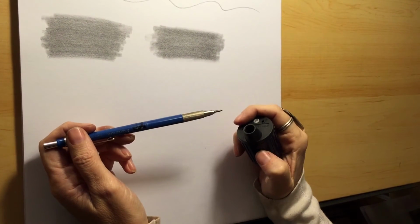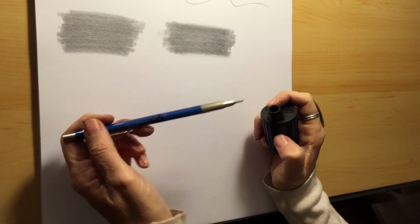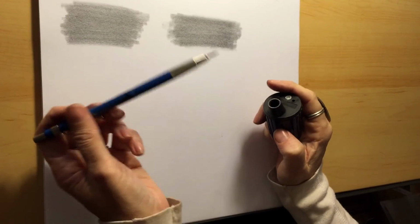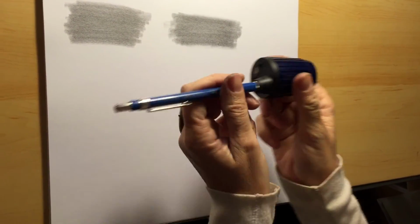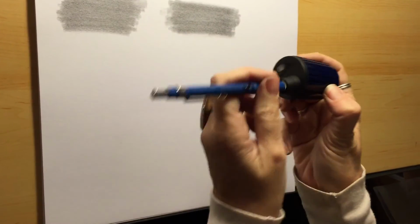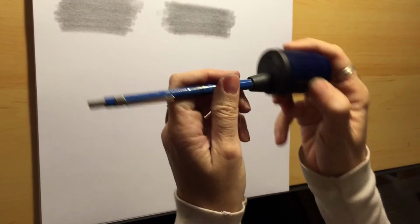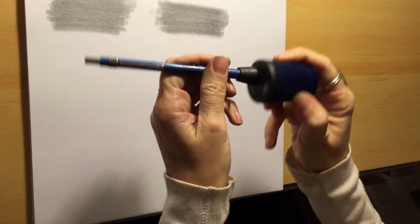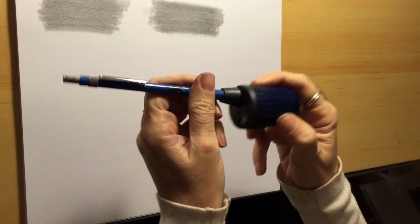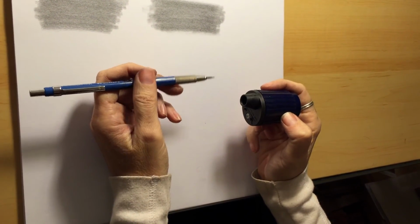Not so much with the 2mm leads. It does happen, it has happened to me, but it doesn't happen very often, but it definitely happens with the smaller leads. So you have to be very careful. Well, there is kind of a trick to it. You can stick it in there, and instead of turning the pencil, as most people do, what you want to do is actually hold the pencil stationary and turn the sharpener itself. And that way, you get a nice sharp point, but you don't end up breaking your lead.